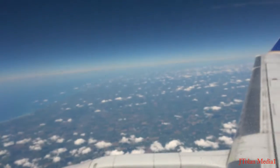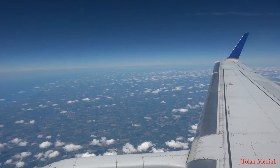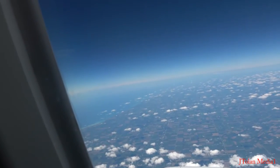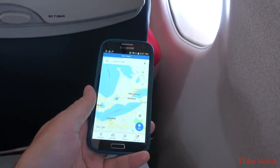I'll be removing the filter from the front of the camera so I can film my phone inside to see at what altitude we're flying. I'm disabling the night shot mode now. And that's what you normally see outside. See, the water comes out dark in infrared. Anyway, this is where we're at.